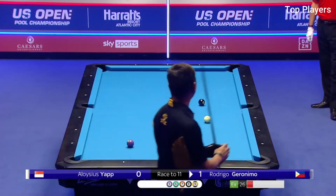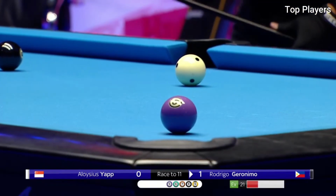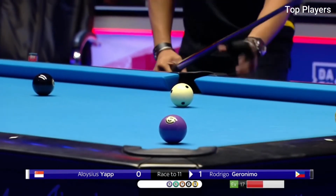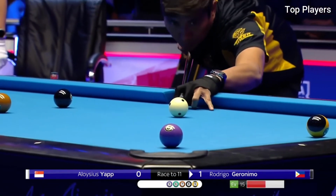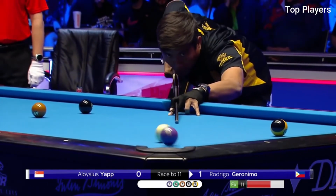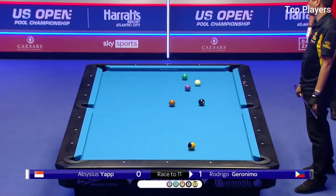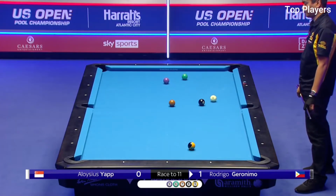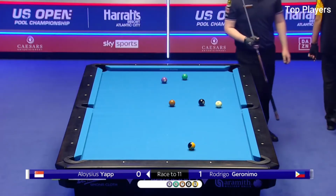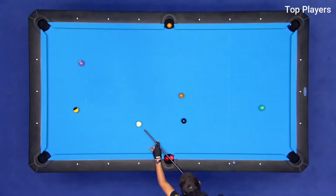It does look like he's fallen a bit straight, Carl. So he'll have to possibly accept a bit more work or let his stroke out. See what he chooses. Well, he tried to cheat the pocket there and draw back to the rail and out, and a lovely sight for Yap. So both players missing an easy ball.